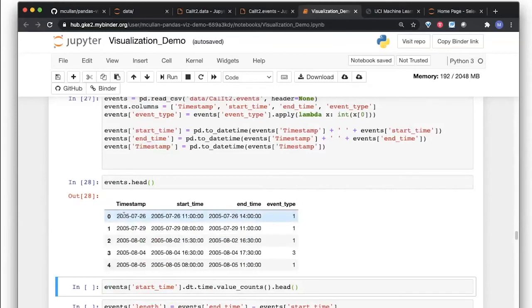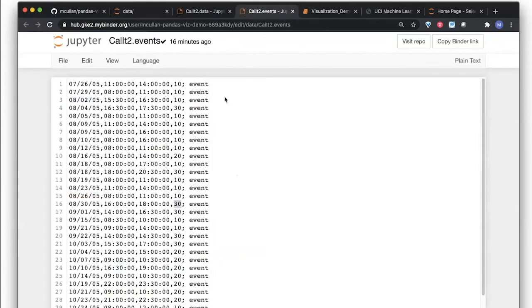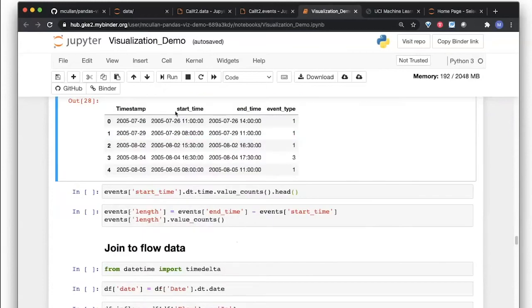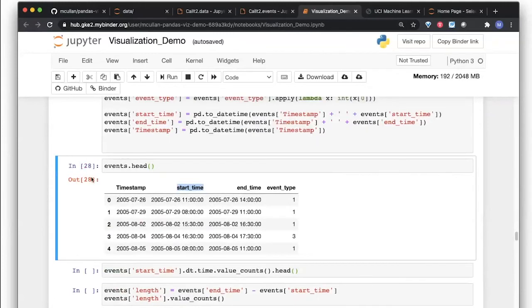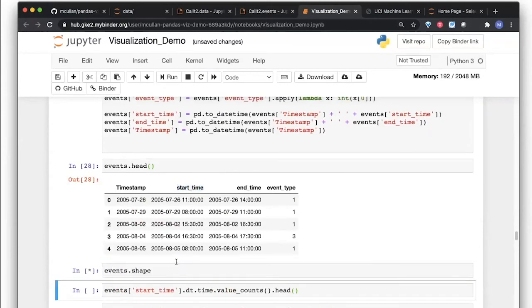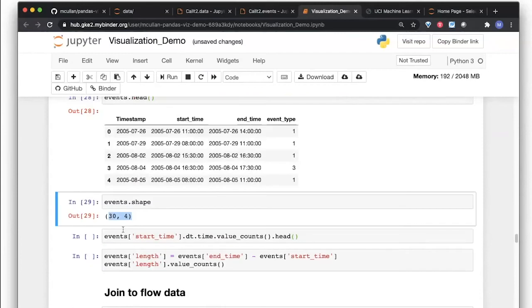And I've got a timestamp. I have start and end times and an event type. So we had before 10, 30, and 20. I've just turned that into 1, 2, and 3. So with our start time, maybe let's think about, okay, well, what time are these events starting? And maybe also worth looking at, how many events do we have? This is rows and columns, so there's going to be 30 events that we can base this on.